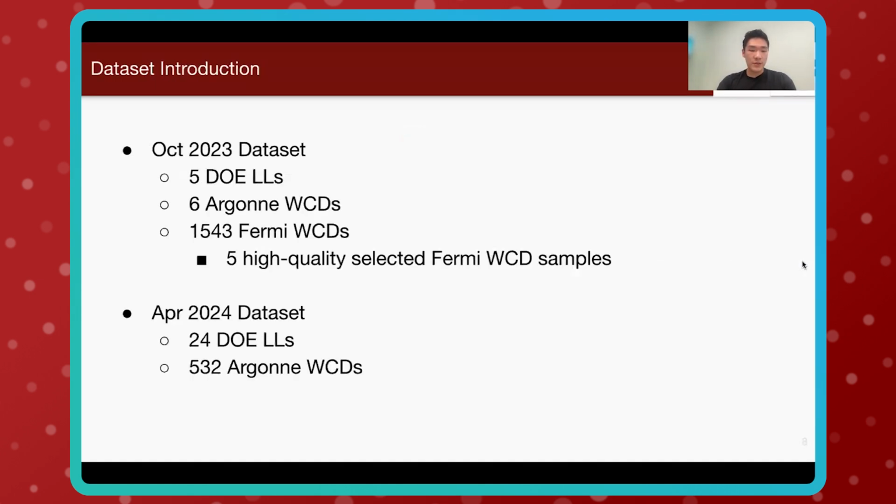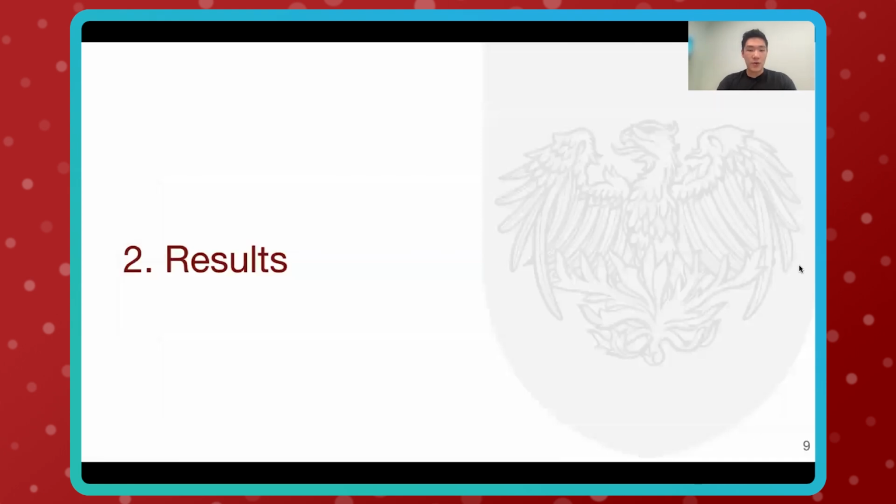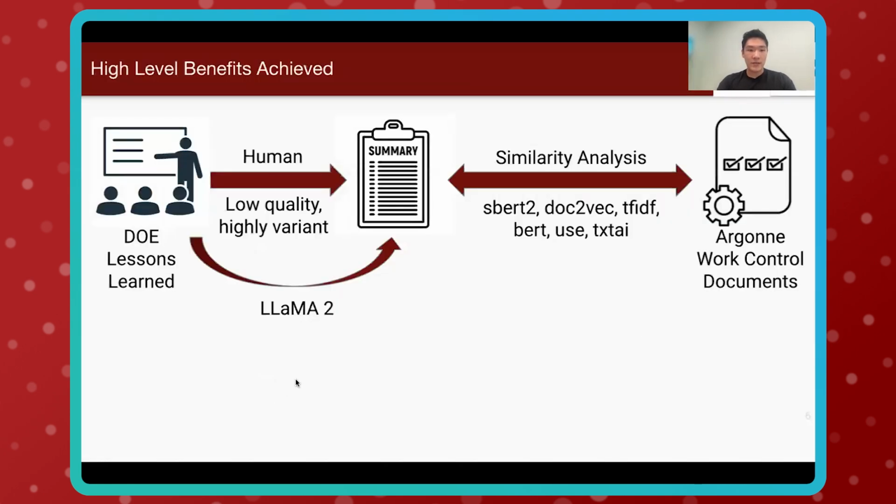Originally, we received very limited data: 5 lessons learned documents, 6 work control documents at Argonne, and 5 high-quality Fermi work control documents. Halfway through our project, we received a bigger data set for additional testing at 24 lessons learned documents and 532 Argonne work control documents, which was extremely helpful. And now we will walk through our results and what we achieved, starting with Helen giving us a high-level overview of the benefits achieved.